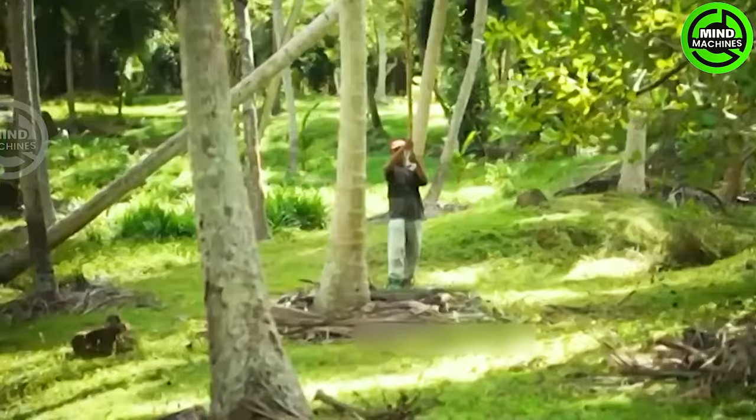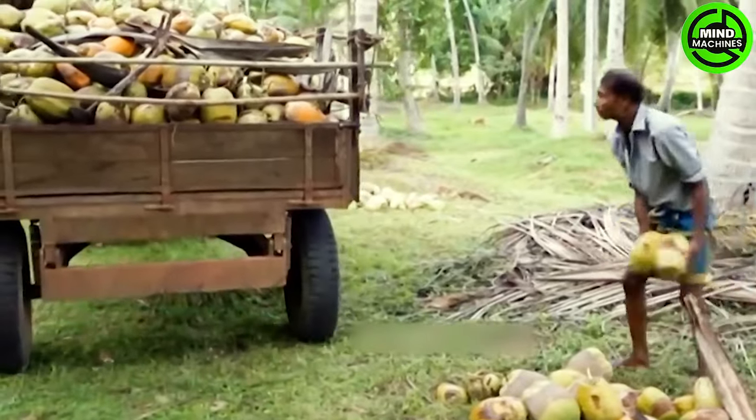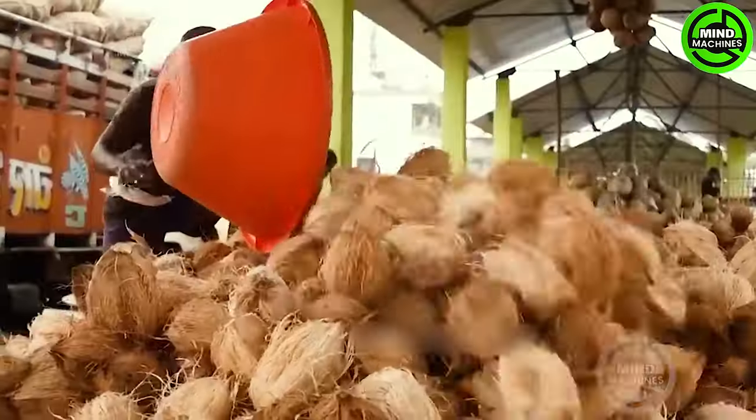Harvesting coconuts typically involves manual climbing and hand-picking. However, in situations where coconut trees are too tall for conventional climbing, a hook is employed to facilitate the harvesting process.